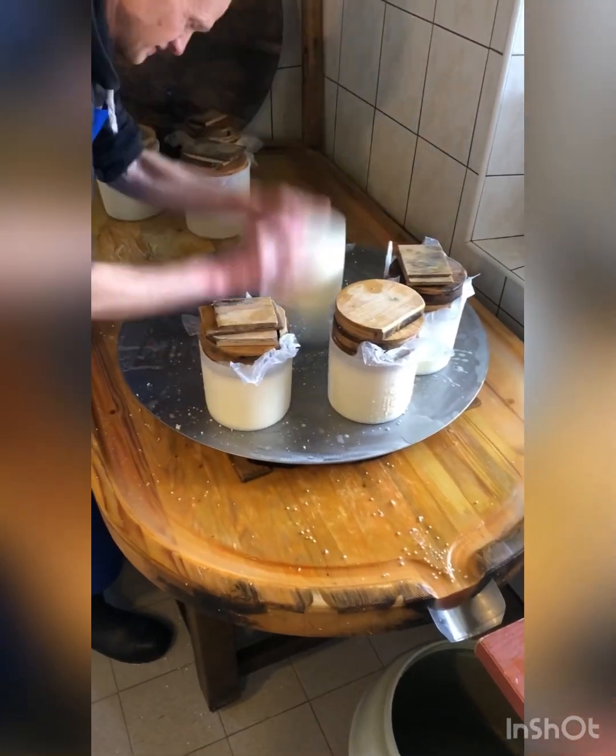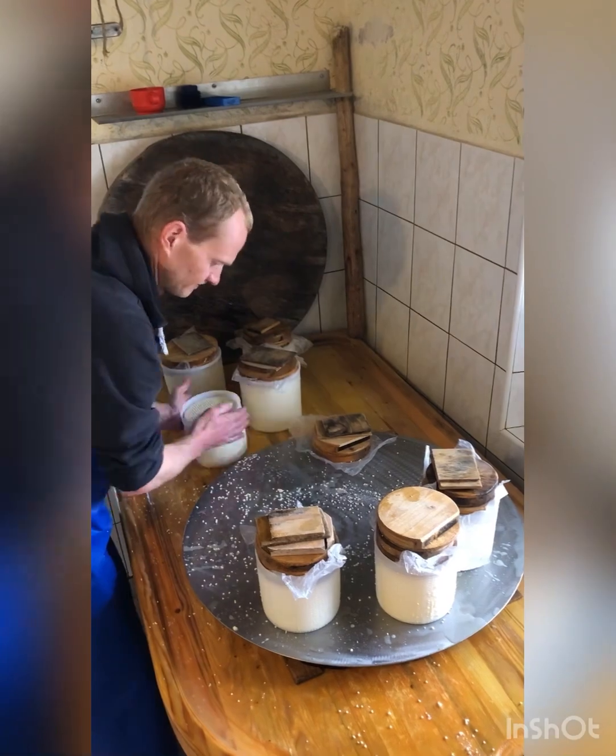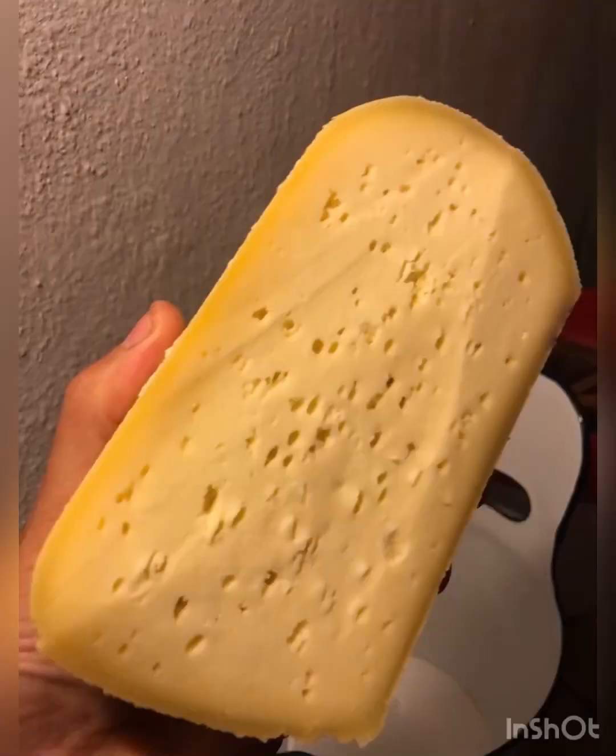So it's shaped into a small truffle, and there's a good amount of eyes opening on the inside, and it's eaten young, 10 to 20 days, and it has a lot of flavor by that point.